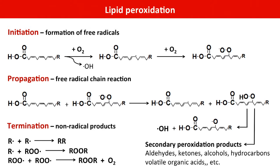It's a propagation step. So you have another fatty acid here that can react with this peroxy lipid to form another radical plus a lipid peroxide. This radical then can again react with oxygen to form this compound, which can react with another fatty acid, and you basically got a circle going. So it's relatively quick once you get to this step.